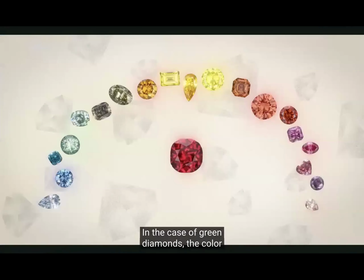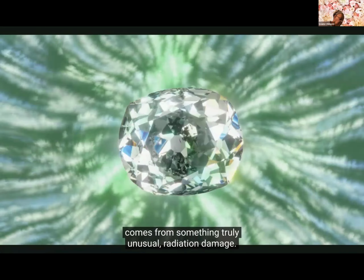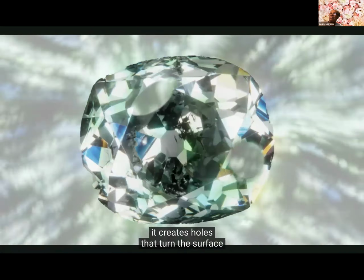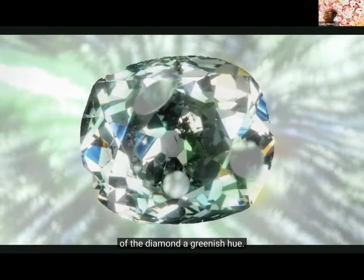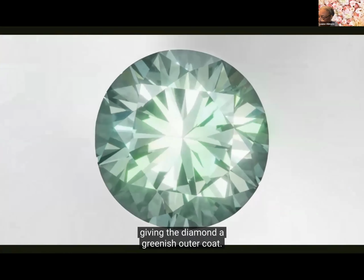In the case of green diamonds, the color comes from something truly unusual: radiation damage. When naturally occurring radiation interacts with the diamond's crystal structure, it creates holes that turn the surface of the diamond a greenish hue. Interestingly, the color is usually only on the surface, giving the diamond a greenish outer coat.